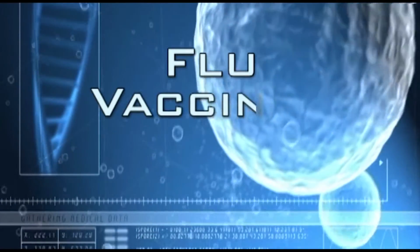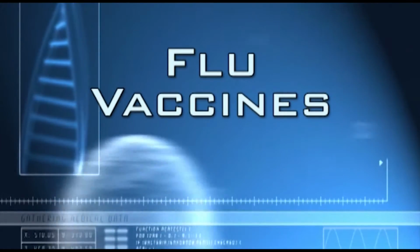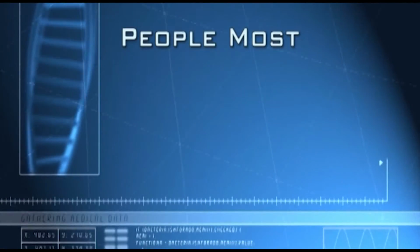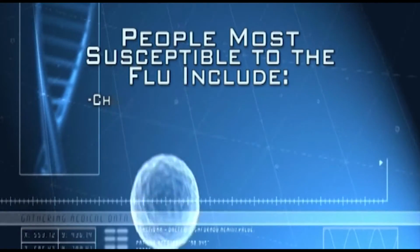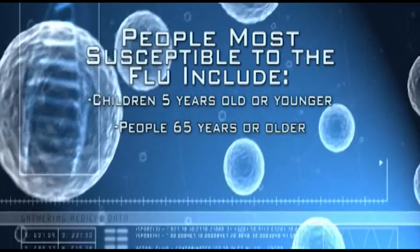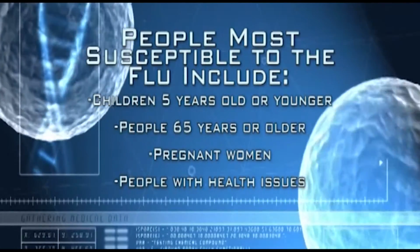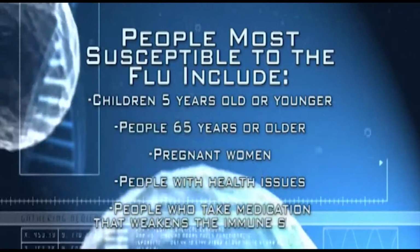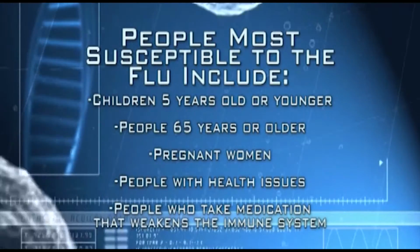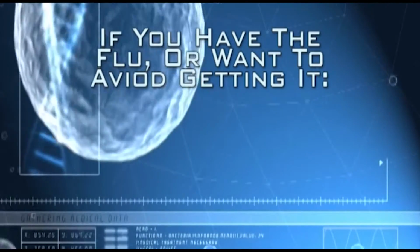Getting your flu vaccine is the best way to prevent getting the flu and possible complications from the flu. People most susceptible to the flu include children 5 years old or younger, people 65 years or older, pregnant women, people with health issues such as asthma, diabetes, and heart disease, and people who take medication that might weaken the immune system. If you have the flu or want to avoid getting the flu, here are some pointers.